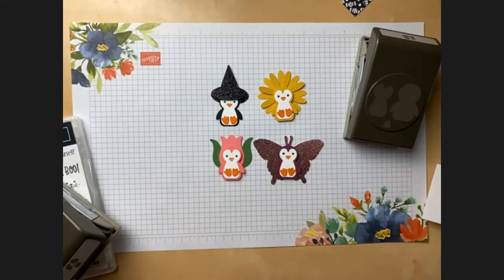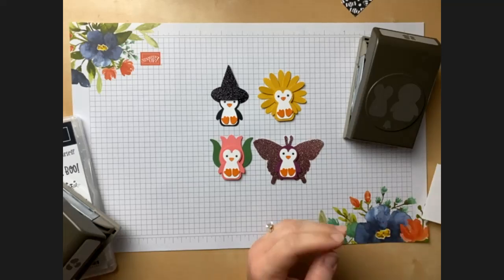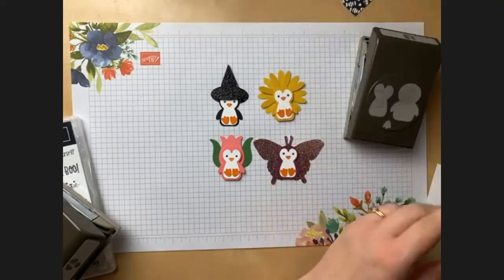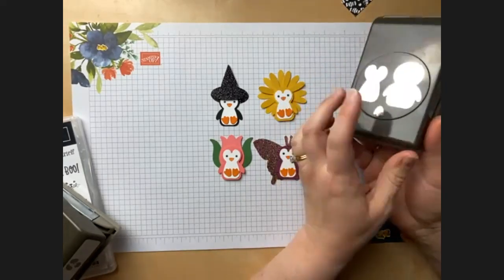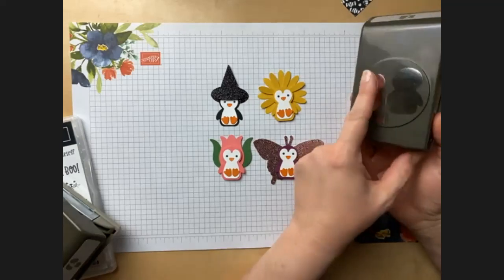Last week, I promised you that I was going to make some Halloween penguins because you did a Halloween sheep. So I used the penguin play stamps, really just using the eyes and the nose, and then I used the builder punch. The body of the penguin is the bigger one, and the white part is the smaller one.